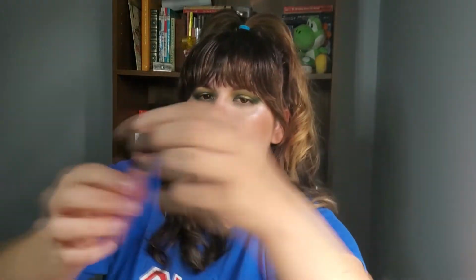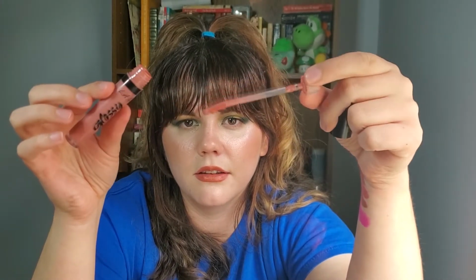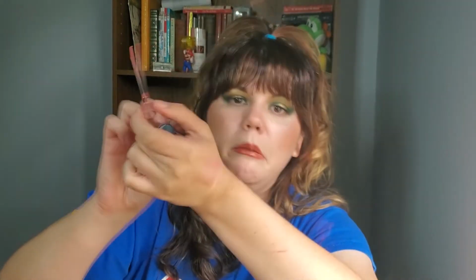Next is my favorite plumping gloss, and it is the LA Girl Glossy Plumping Lip Gloss in the shade Plush. It's just a pinky, oh, I forgot, guys, it broke. This cap has been broken, and I've had to use this tiny little thing, and then my hands get sticky. It's just not ideal. I need to glue it back or something, or get a new one.